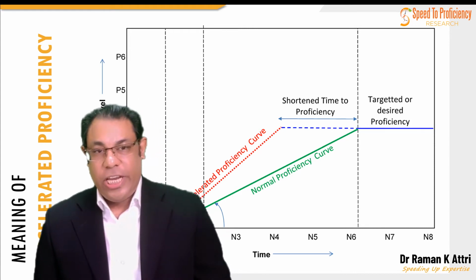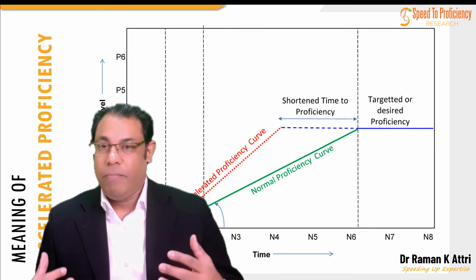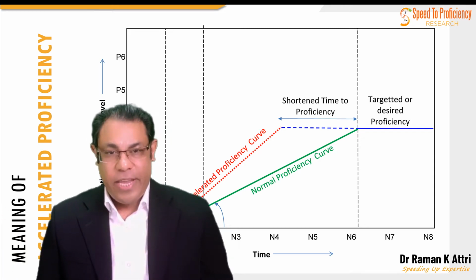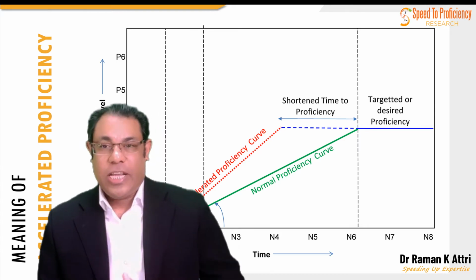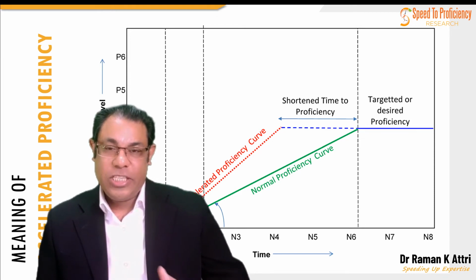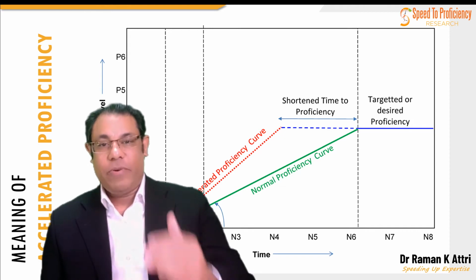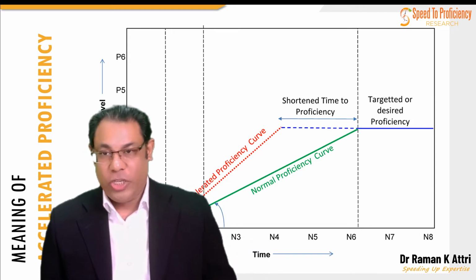Time to proficiency in any role is measured from the day of starting into a role until the desired point of proficiency. In simple terms, if we assume proficiency and time is a linear function, then we can assume the piecewise representation of proficiency curve. Learners or employees achieve desired proficiency for their job role in time N6 on this graph.